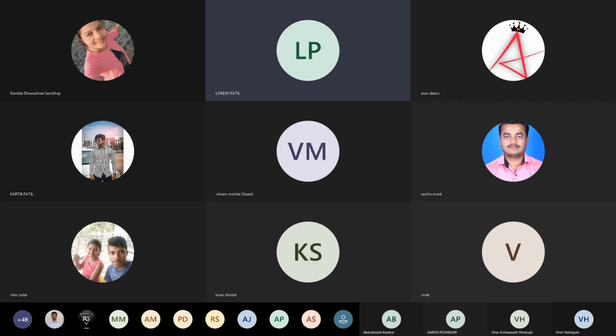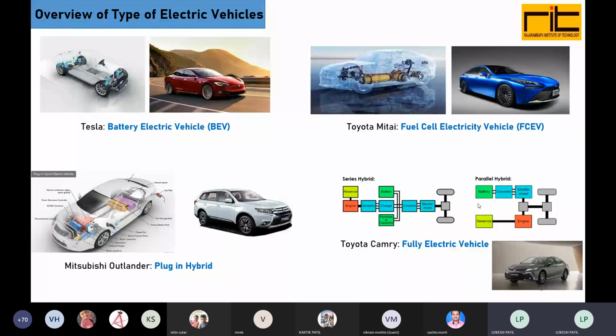You can see the fuel cells to be fitted in the vehicles. And these fuel cells, what you can put as input to it is hydrogen, and the fuel cell is now generating the electricity. This electricity is later stored in the battery, and then you can drive a motor, and that is how the car is running.